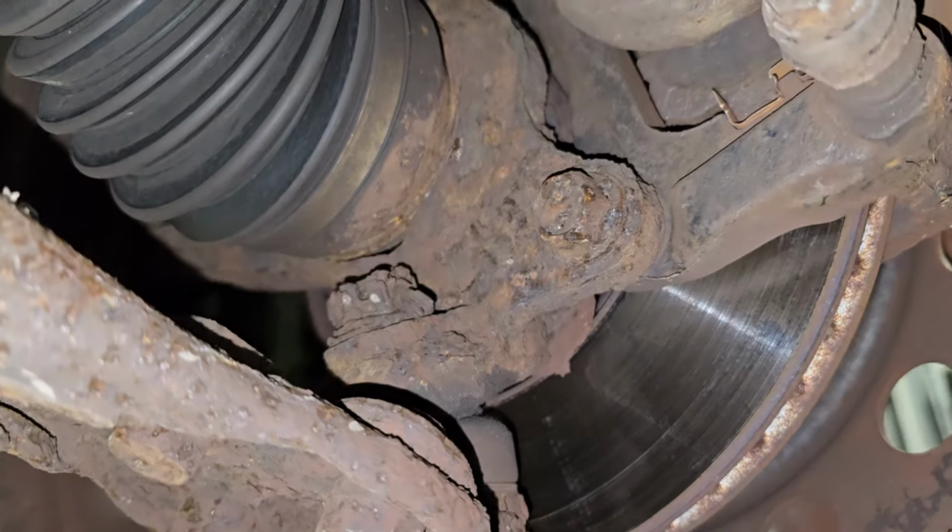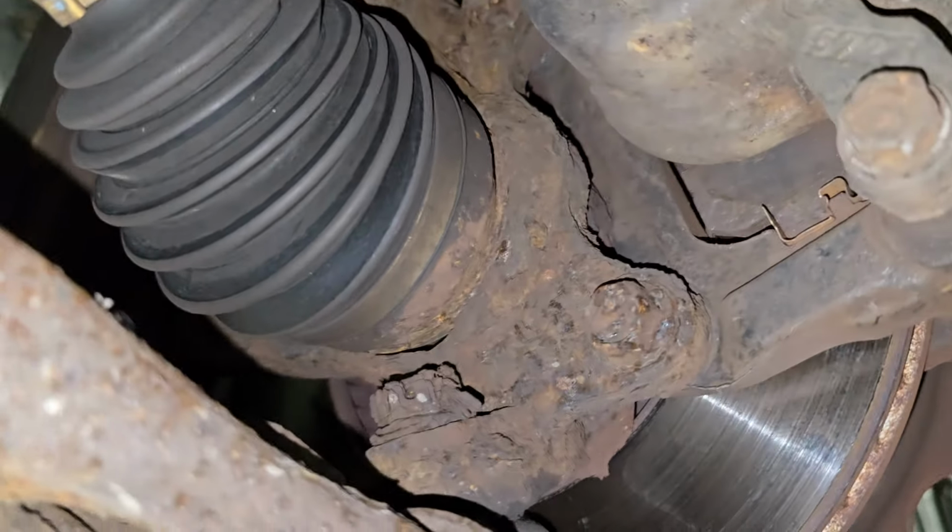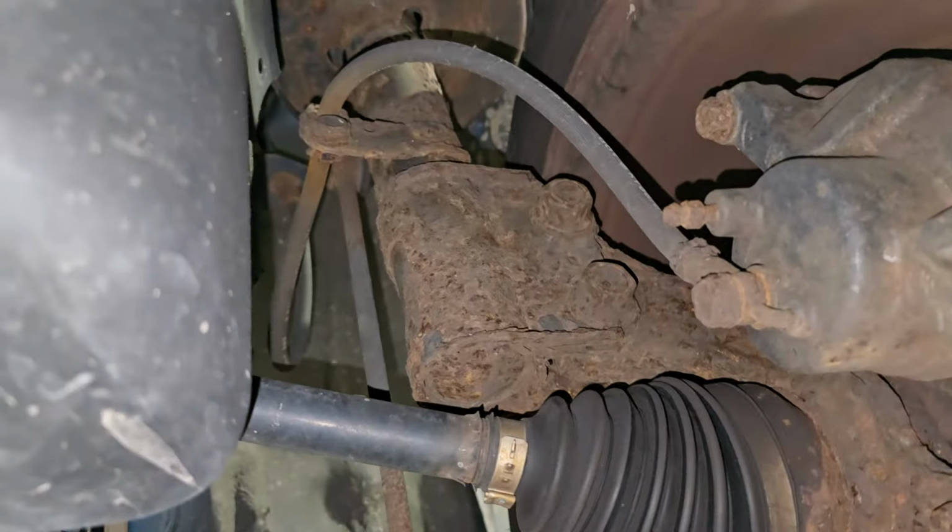There's no play in the ball joints, so we're not going to recommend replacement, but we're going to tell them to keep an eye on that suspension, because flavor has gotten to it.